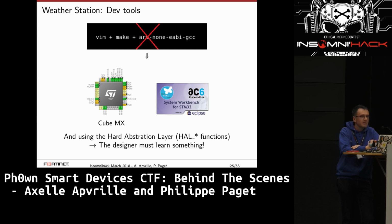I used CubeMX to generate the skeleton of the project, and then imported it in System Workbench, a sort of Eclipse dedicated to STM32 boards. It was quite a good surprise because I had the benefits of a nice graphical user interface and a real-time debugger. It was much easier to stabilize everything during the development phases. Another benefit of those high-level development tools is the hardware abstraction layer. They give lots of libraries that you can import in your projects, ready-made and really useful. And I must say that I learned a lot of things using those tools.